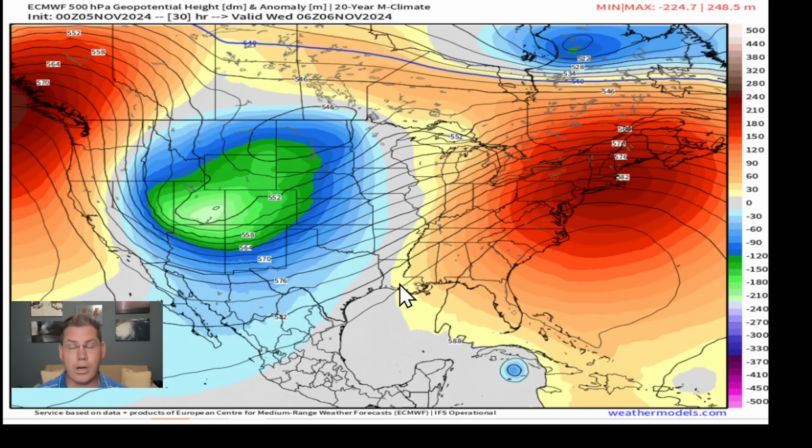We're watching a strong cold front along with the powerful upper level low that will bring a big snowstorm later this week. And yet another hurricane is heading into the Gulf of Mexico. So let's take a look at the setup going forward.